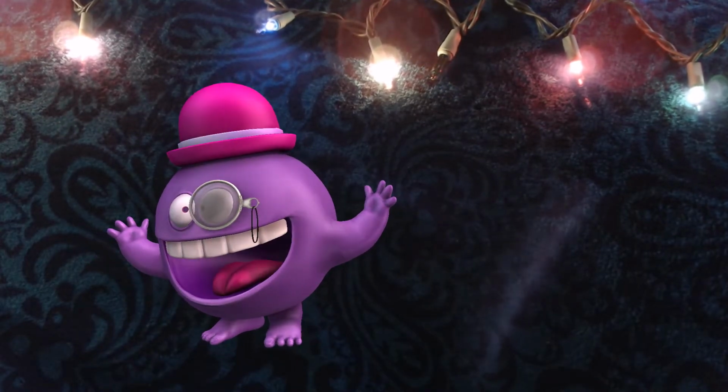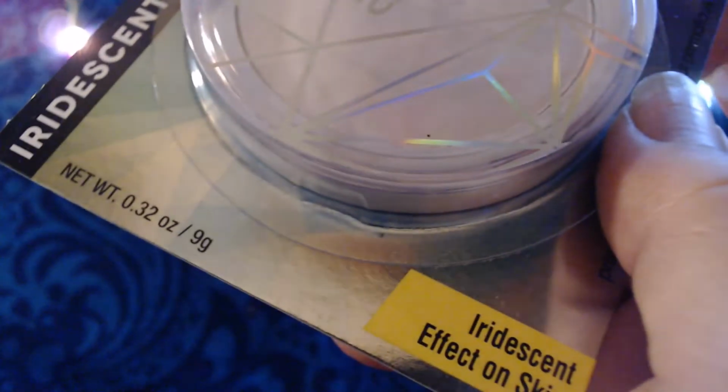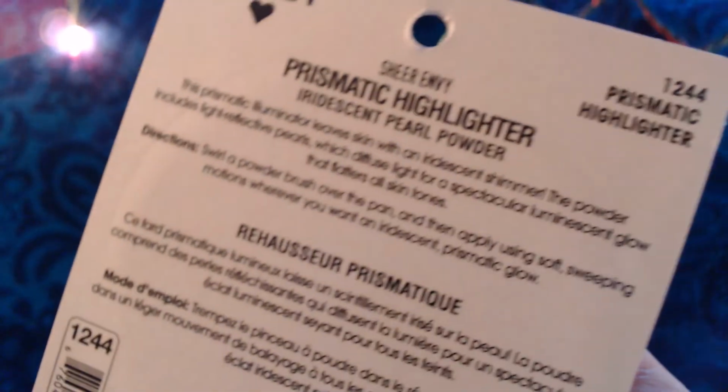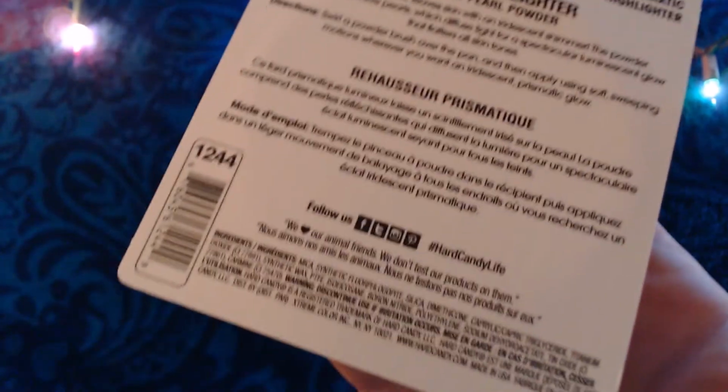Iridescent Effect on Skin Prismatic Highlighter number 1244. That's what it says. Thought it looked really pretty. Thought it would be a cool find. But really, it's super glittery and has a white cast. I don't know. I didn't like it. Not for me. But, you know, if you like weird highlighters, that might be for you.